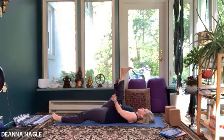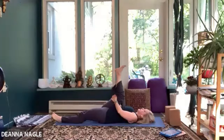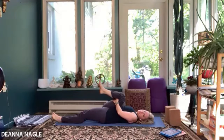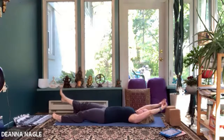And it doesn't have to go all the way straight, because if we do, then we're kind of forcing the movement, which isn't going to bring us into parasympathetic. So try not to be forceful in your movements today. Try not to get grippy or muscle your way into anything. We want to stay in the realm of the subtle. Good, and then full body stretch, other side.